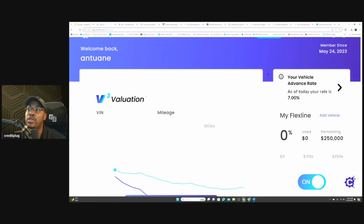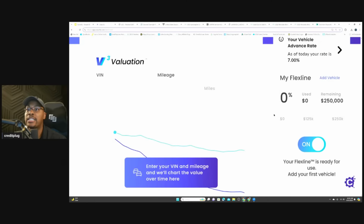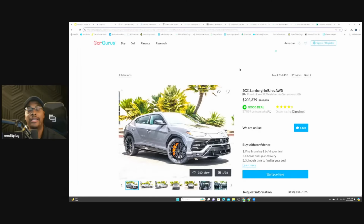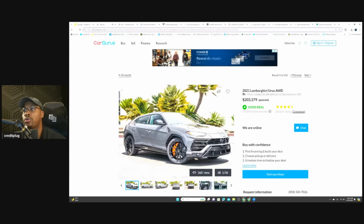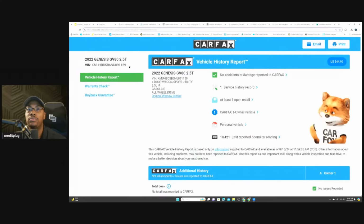And so what you can do before you add a car, you could actually pull the VIN and enter it. So you're going to enter the VIN and the mileage. You can go to any of these sites. Let's say you can go to CarGurus. There's also Carfax, you could pull history. So I just wanted to walk through this example. And again, I just pulled a random VIN. This is for a 2022 Genesis.